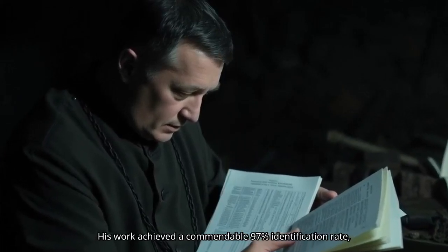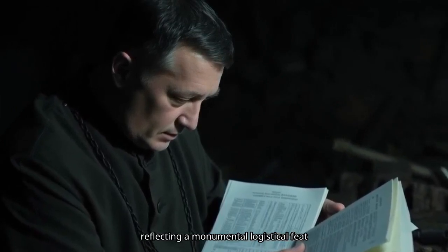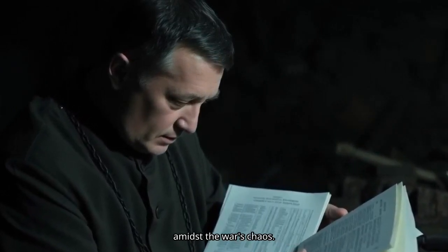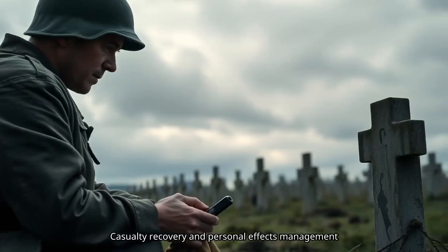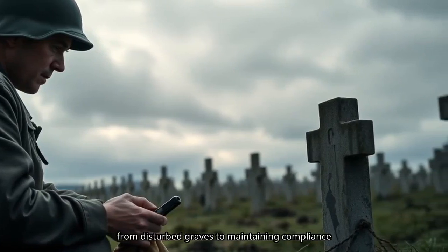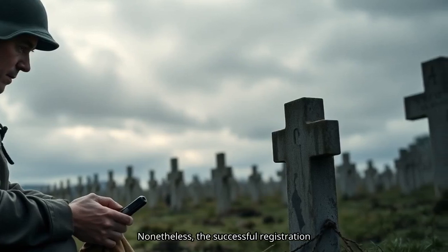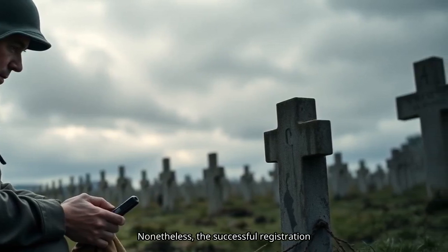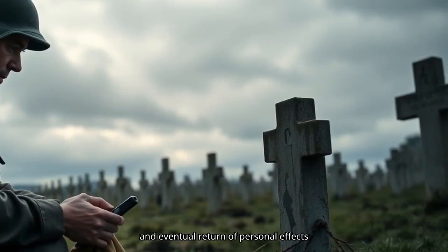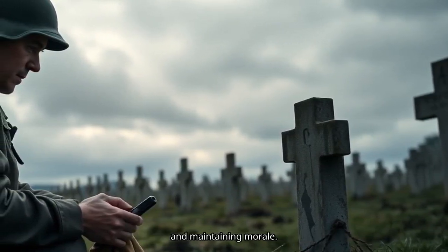His work achieved a commendable 97% identification rate, reflecting a monumental logistical feat amidst the war's chaos. Casualty, recovery, and personal effects management were fraught with challenges, from disturbed graves to maintaining compliance with French regulations. Nonetheless, the successful registration and eventual return of personal effects underscored the commitment to honoring war dead and maintaining morale.